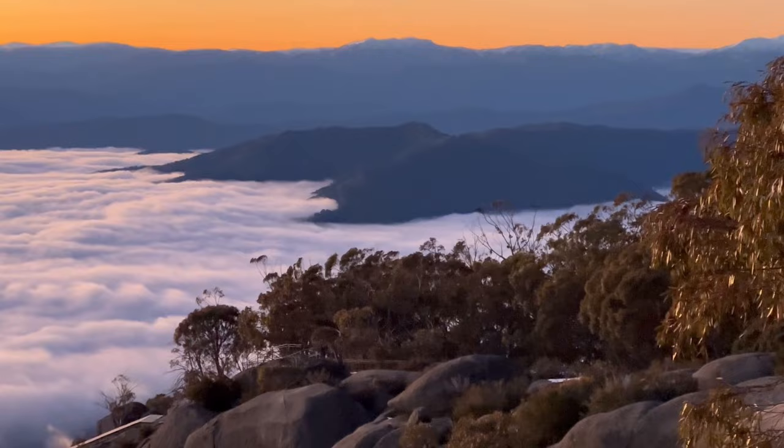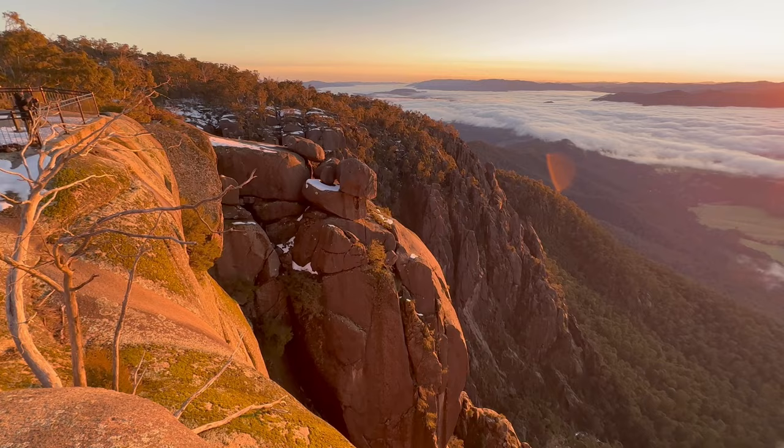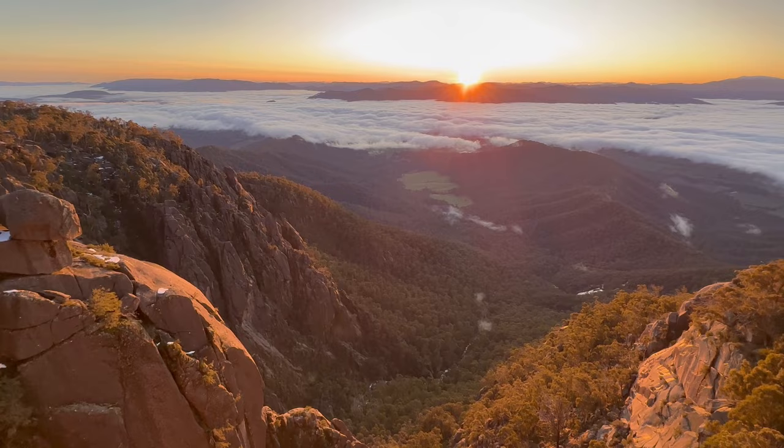The sun is out. Look at that glorious golden light. Just running along the top of the cloud, lighting up the foreground, all the rocks.